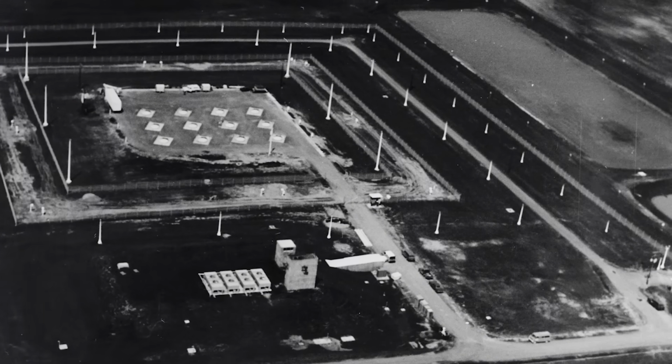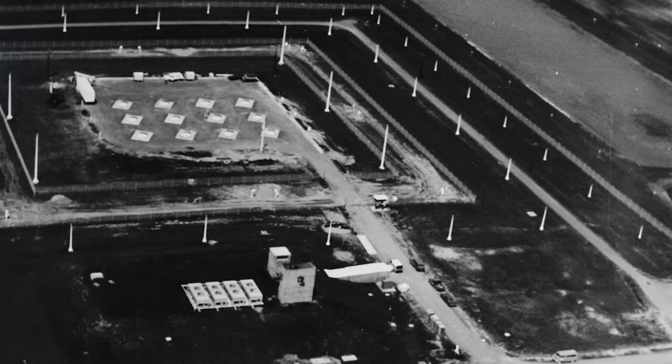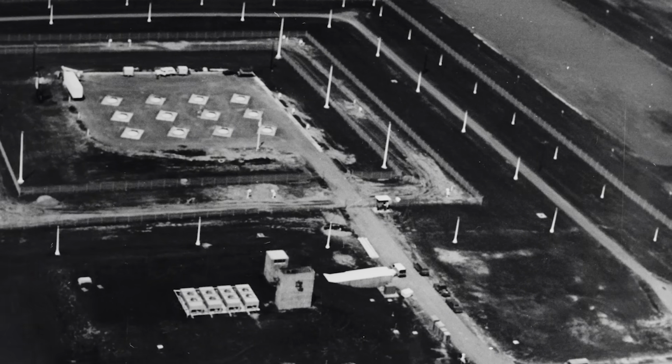Construction of the Sharpner's Pond PAR site was halted, and development efforts refocused on a pair of sites in North Dakota and Montana to defend the area's 1,000 Minuteman ICBM sites, a strategy known as counter-force defense. According to Secretary of Defense Melvin Laird, this strategy minimized many of the system's potential shortcomings.